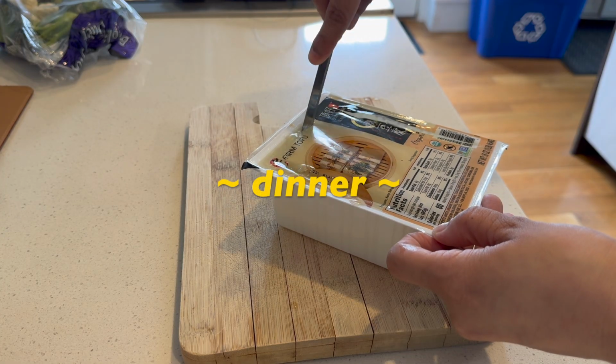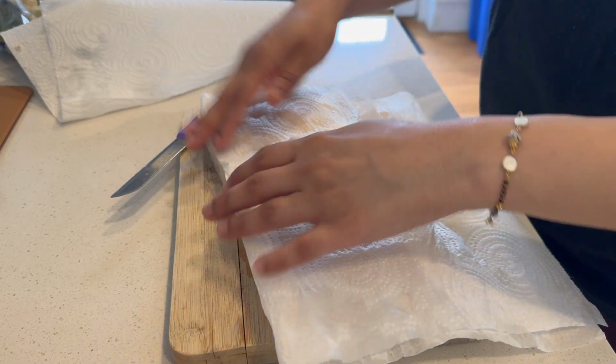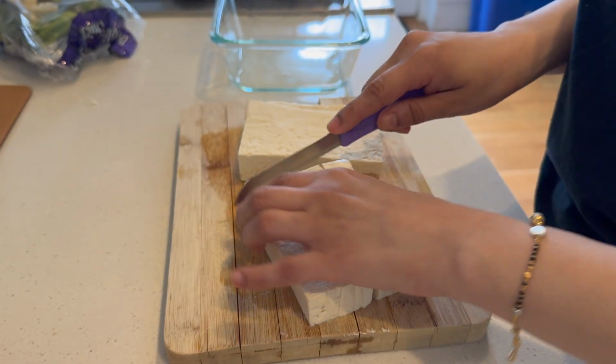And it just took me like 10 minutes, 15 minutes if I exclude filming. Yeah, that's my lunch. Okay guys, so let's prep dinner. And for dinner I'm having tofu with broccoli. These are two of my favorite ingredients for dinner. So tofu is a little bit healthier than paneer because it has less fat and more protein, and is also easier to digest for the body.